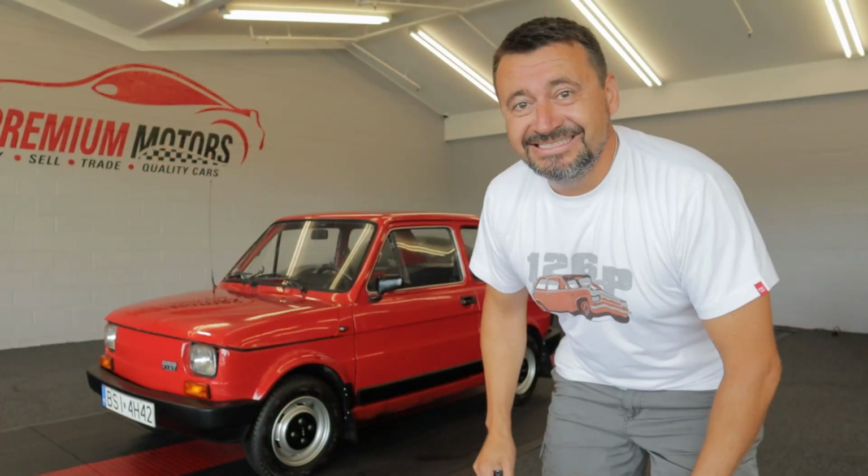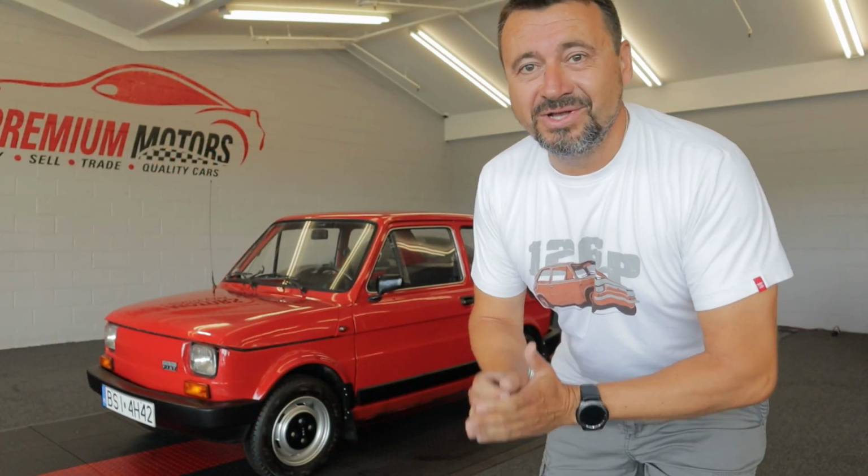This one is a 1992 Fiat 126P, and I guarantee you 90% of people that are not from Poland probably have never heard of such a thing. So let me tell you a little bit about it.